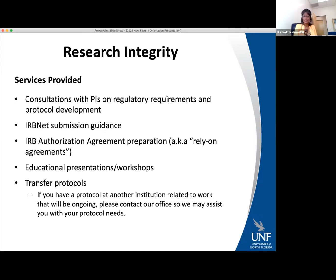One of the neat things that we have on our particular website is a link for, does my protocol require IRB review? And at what level is that review? And there's a decision tree that will help walk you through that particular process. So there's a website that's available for you. We don't want you just out there kind of in the dark. We're here to help you. So we help you with that IRB net submission guidelines. When you go to that website, you will create a username and a login, and you'll find that there's everything there that you will need for submitting your proposal for review.